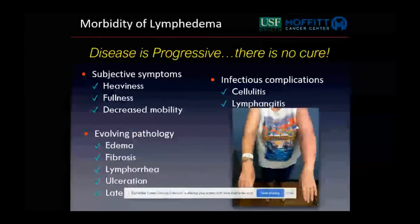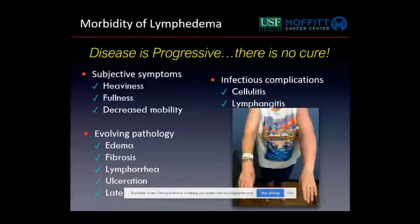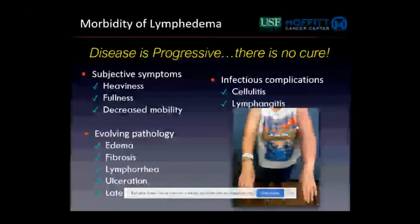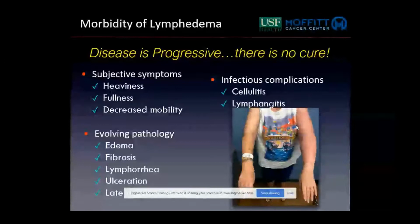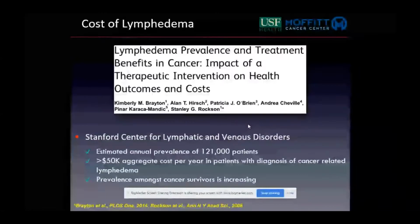We know that this disease is progressive. There currently is no cure for this. Patients are really tortured kind of with this disease once it sets in. Heaviness, fullness, decreased mobility are things they deal with every day. And then the hospitalizations and the costs associated with those hospitalizations from cellulitis, lymphangitis, and the progressive evolving pathology that's associated with this.